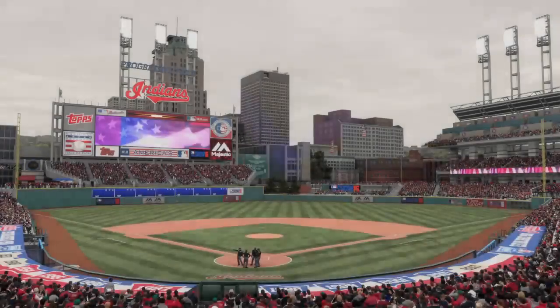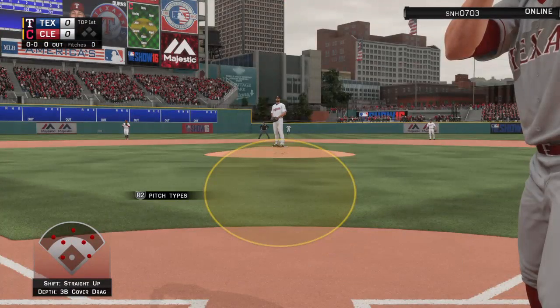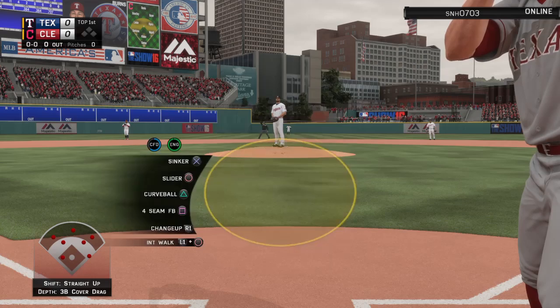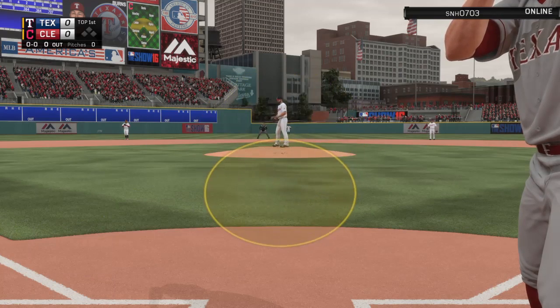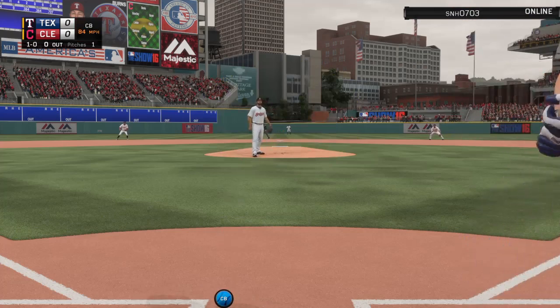First opened for business in 1994. There's a look at Progressive Field here in Cleveland. Tonight, it's the home opener for this new season between the Texas Rangers and the Cleveland Indians. These two should provide some big-time fireworks. First pitch is coming up.